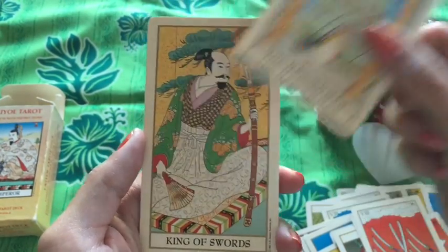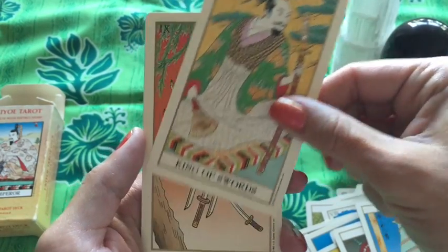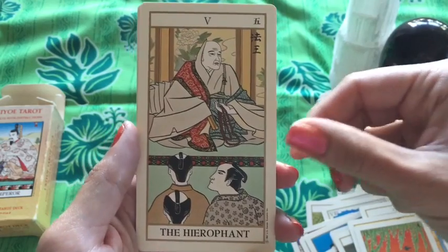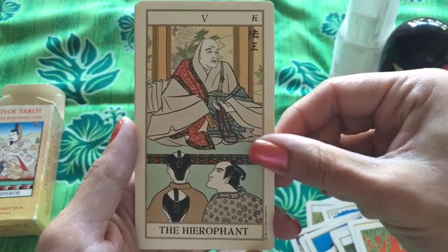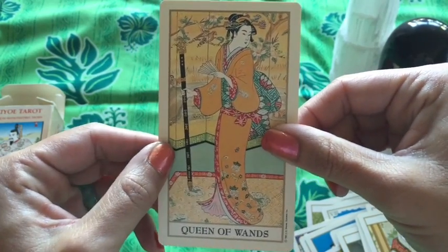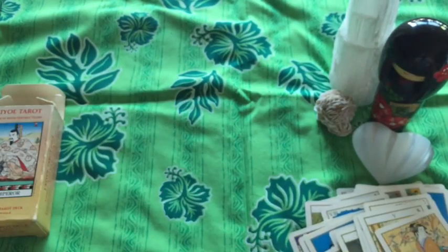Here you have the Hanged Man. I always think it's interesting to look at the interpretation of the Hanged Man. And the Hierophant, so wise. She's beautiful. So there you have it. All 78 cards of the Ukiyoe Tarot.